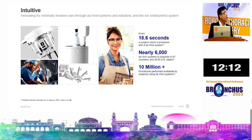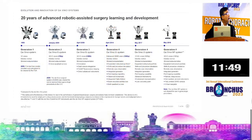Let's take a few data points on how robotic surgery has evolved over time. We have had almost 10 million Da Vinci robotic surgeries around the world as of 2021. As of the 2022 data, we have crossed more than 11 million. Again, this data is from 2021: every 18.6 seconds, a patient is being operated on a Da Vinci system.